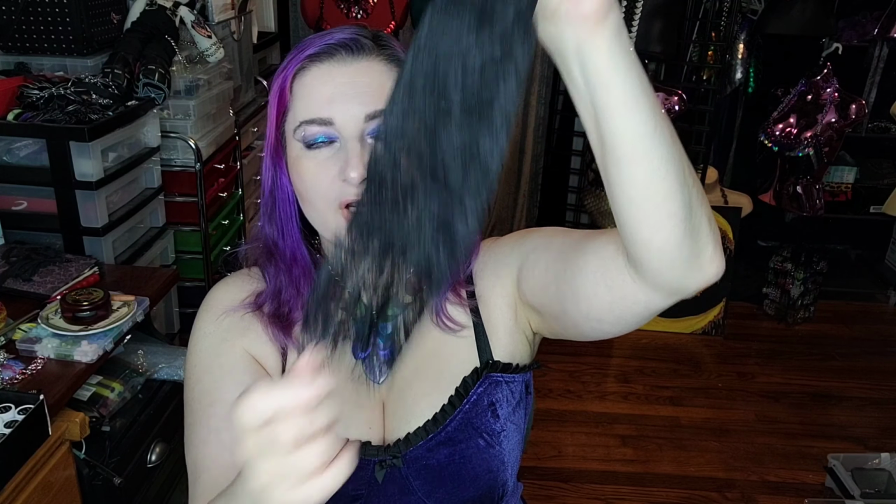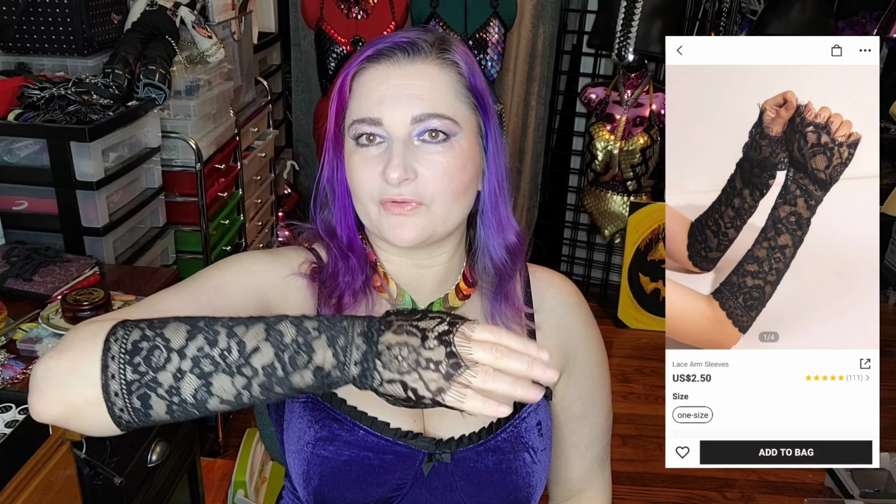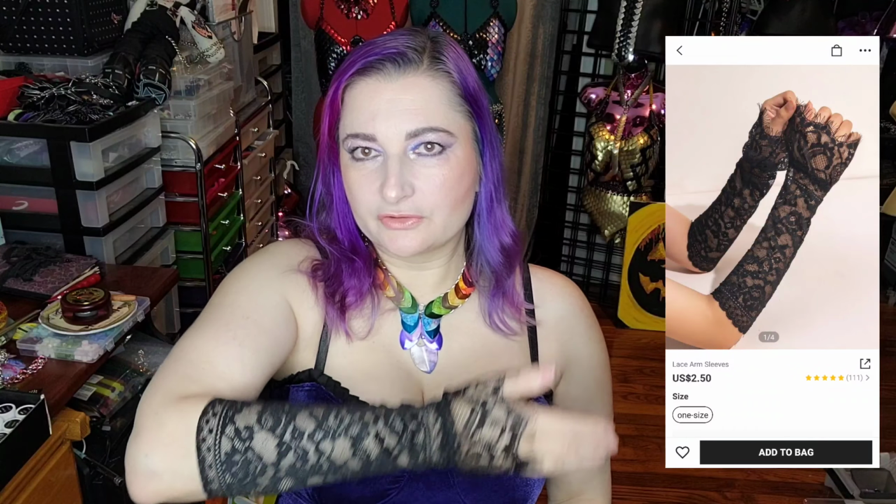And then next, these are just little sleeves with cuffs. You guys know how much I love these things too. I love to add these to my outfits. And this just covers the forearm, kind of like a fingerless glove, but with a little ruffle over the hand sort of thing. So I just thought those were cute, and these are only a few dollars. And I just like to add these things to outfits like I'm wearing now.